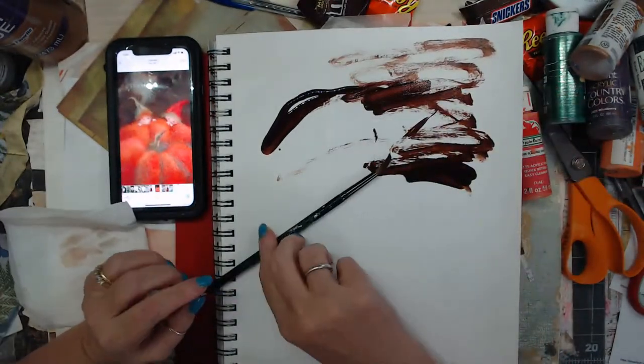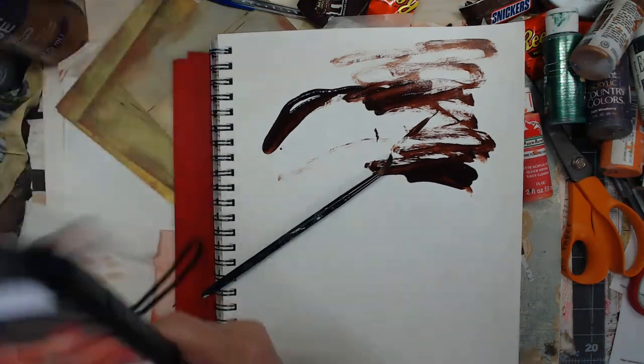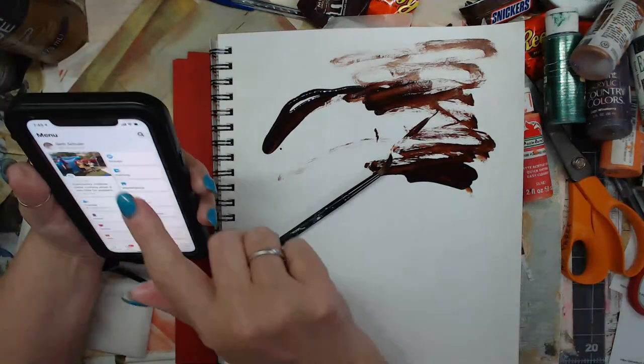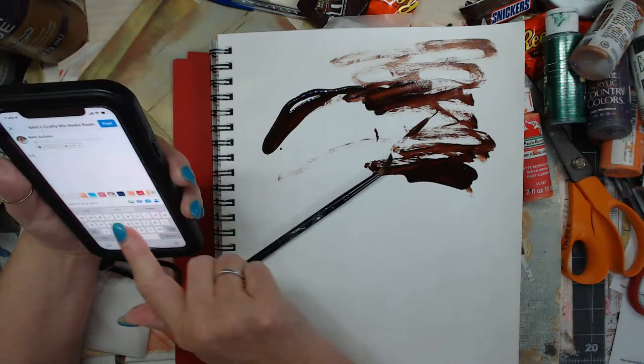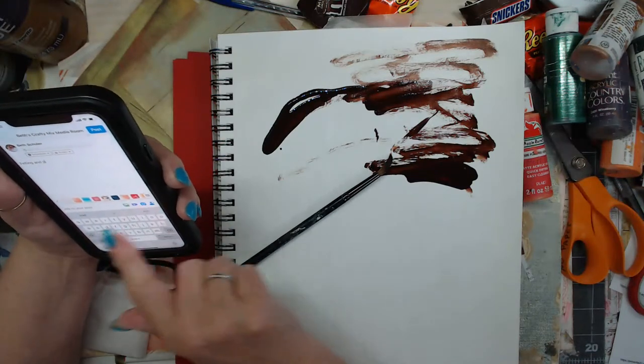Oh, you want me to post a picture in case you want to paint with me? It was online on my book yesterday. Felting and painting.